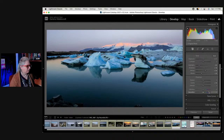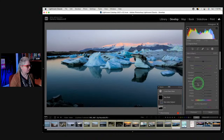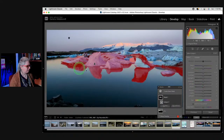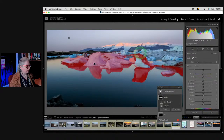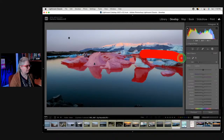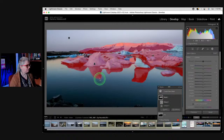Okay. Now let's do another one and see what it thinks is the subject. So I'm going to do select subject. Okay, and it's picked up these icebergs, which is what I was kind of hoping, but I want a few more of them. So I'm going to do add object again, and I'm going to paint over basically all the ice floes here because I want to add texture. We'll get the mountains. Might have to do another pass. Okay, so it picked up most of them.